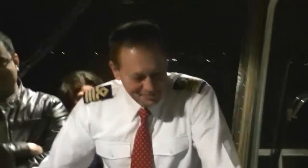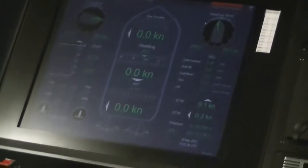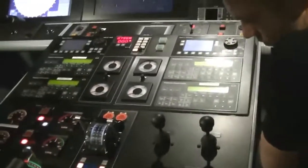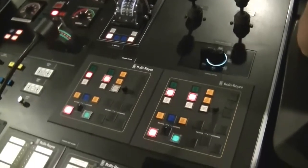If you need help, maybe so. Yeah. The middle one is a screen with all kinds of data, speed, wind, propellers, that kind of thing. And these are the electronic charts, like the navigation system in a car. Then in the middle you see the controls for the engines. It's these four panels. We have four main engines. They are connected to two propellers. The propellers are with the small stainless steel sticks.